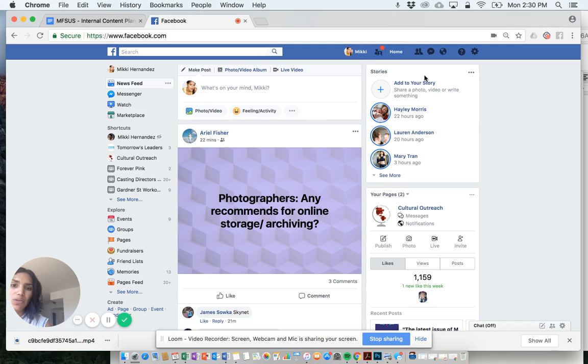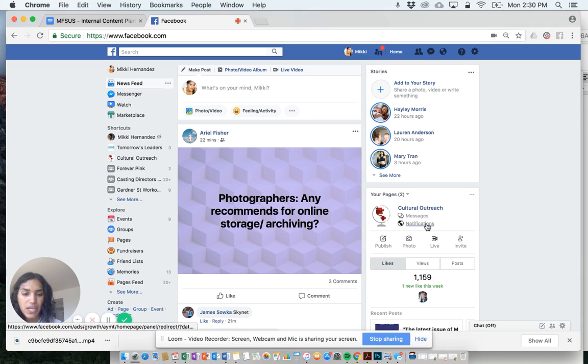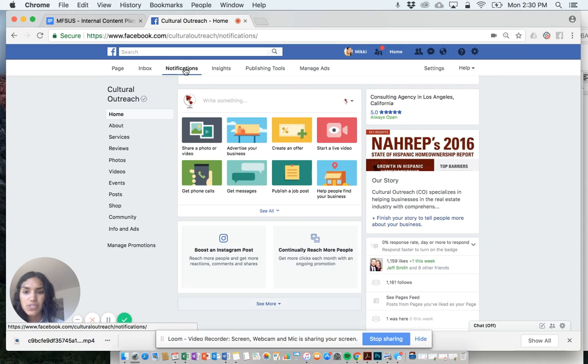When you log onto Facebook, it takes you to your newsfeed. Over here on the side panel, you'll have your pages listed out, so you would see if any messages or notifications were there. Currently I don't have any because I'm caught up and up to date, but if I did, I would see an indication. I'm going to go over to my page and to the notifications tab.